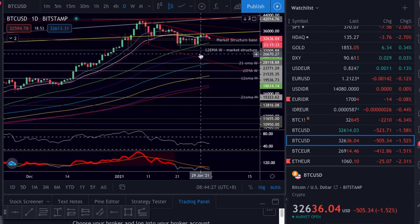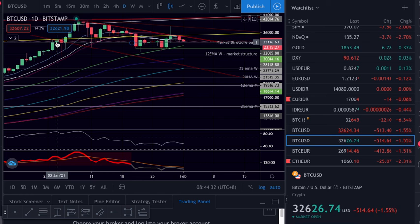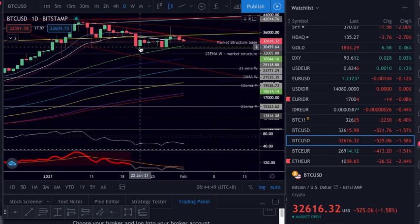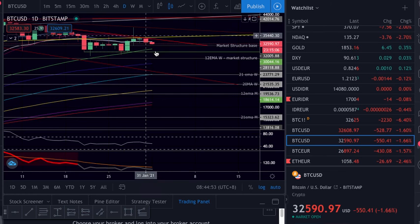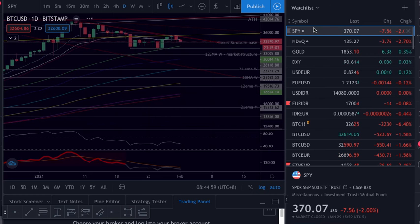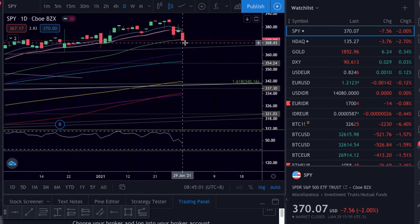Okay, so this is where we are. We are still above this market structure. Basically, this is the support here. Closes below this big support, which I wrote the market structure, we will come down. Or at least range one more time, and then closes below here, afterwards or here. It's a sign that we will come down, but for me personally, I think we are just starting the big move down. The S&P, as I showed since last Friday, is also pointing down.